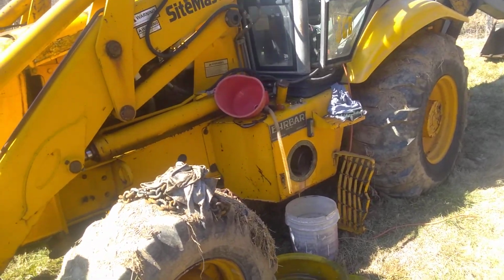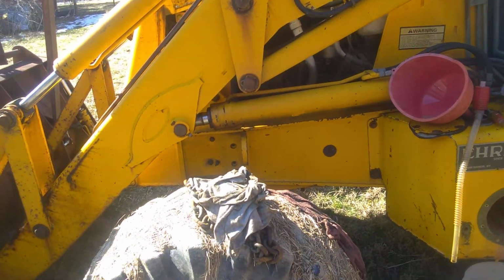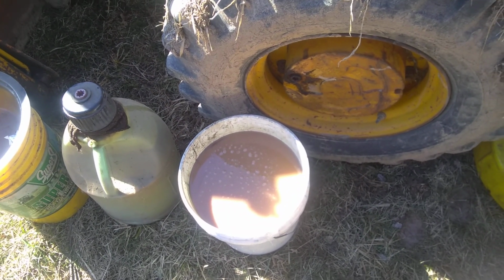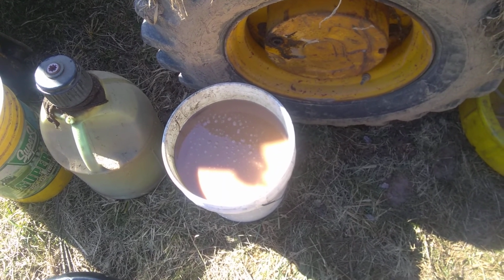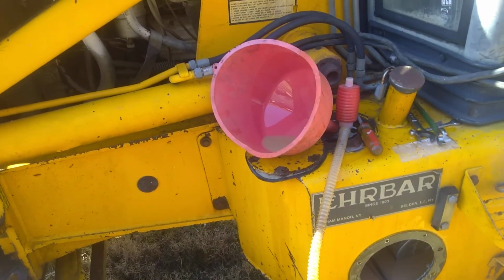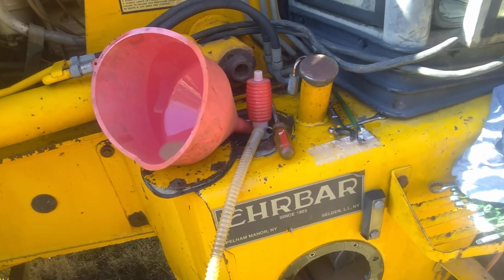Okay, this is what I'm talking about, folks. I put this oil in about a year or two ago, and as you can see, it's watery, like pink chocolate milk. Not good. Anyway, the transmission had the same problem. One day it just wouldn't go anywhere in the cold weather. It had no forward or reverse.